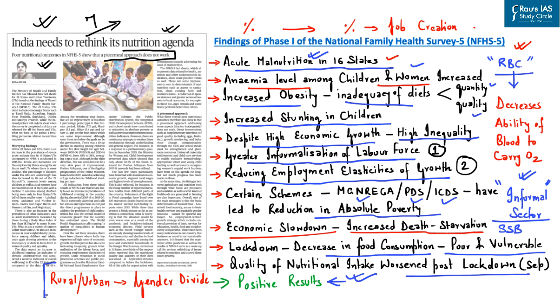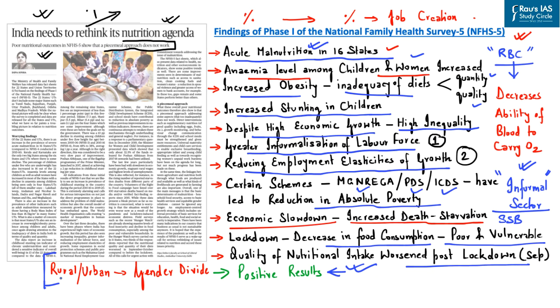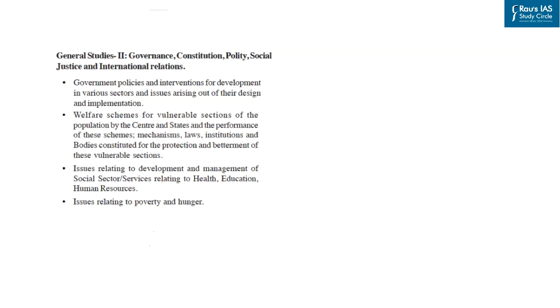Now, this article also mentions about rural urban divide as well as a gender divide, especially with respect to use of internet. So, this particular discussion becomes important primarily from the perspective of GS paper 2, especially with respect to government policies and interventions for development in various sectors, welfare schemes for the vulnerable sections of the population, issues relating to development and management of social sector, including issues relating to health and issues relating to poverty and hunger.